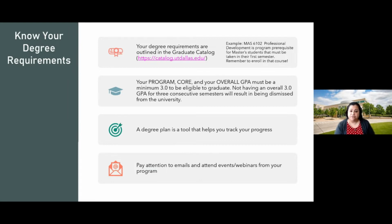One important thing to note from the catalog is when you look at your program requirements, MAS 6102 Professional Development, you'll see it listed as a program prerequisite. So you need to make sure that you do enroll in that class. We're going to send you some emails regarding that as well. There may be a potential waiver for MAS 6102, so that's something that you could look at as well. All this information is on the website, so like Dr. Monica Powell said, do not worry too much about keeping track, but just keep in mind MAS 6102 and perhaps a potential waiver for that course.